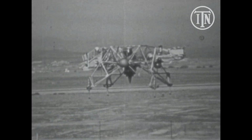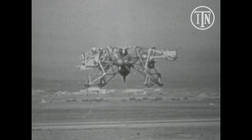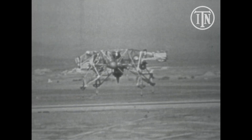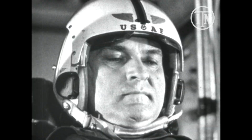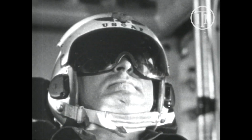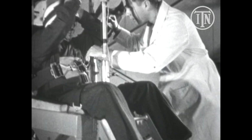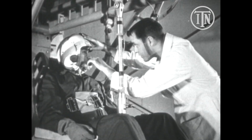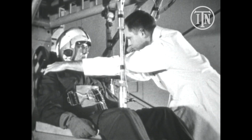Landing on the moon is similar to flying a vertical takeoff plane, and so the astronauts practice hovering in this elaborate version of the flying bedstead. What would happen if the engine failed and you had to drop the last few yards onto the moon? This. He's all right, just a bit shaken up. This is an important test because injury on the moon could jeopardize the whole mission.